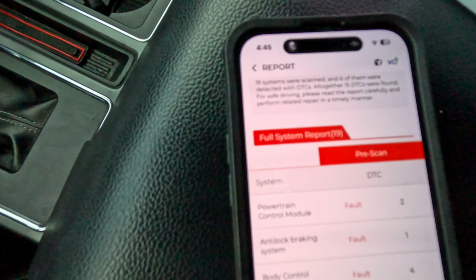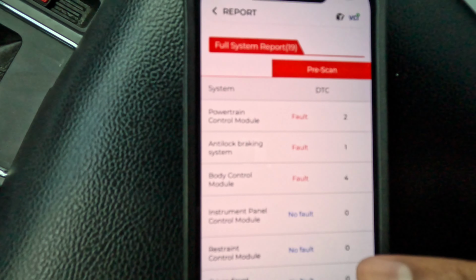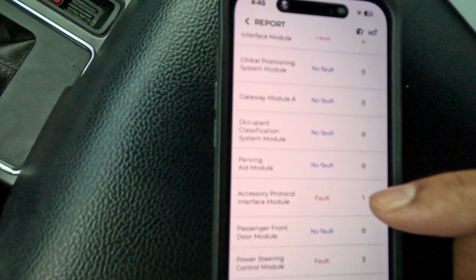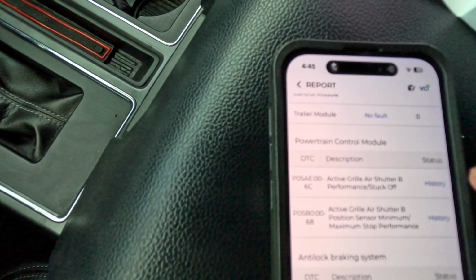So 2 faults on the powertrain, 1 fault on the anti-lock braking system, 4 on the body control module. I'm wondering if that's with my lift kit, because there's another 4 on the control interface modules. Accessory protocol module, I'm not sure what that is. Power steering module fault, the active grille shutter. When they put in my new radiator, the CV Fabrication Titan 2, they did take off the active shutter. So I know that's gone.